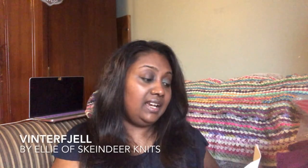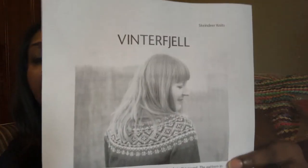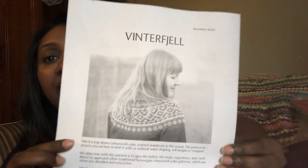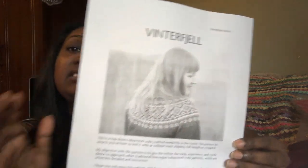And the second is, which one do I want to pick? This one here. Okay, so this is the Winterfell, and I'm sure I'm not pronouncing it correctly, but I will put the pattern as well as the designer's name up on the screen. It's by Ellie of Skandier Knits, and it's called Winterfell, and it is a beautiful design, a colorwork design. There it is. It's a beautiful pattern. I've just printed it in black and white, but it's got this lovely yoke, and hers is in a bright blue, black, and white, I believe, or dark gray.